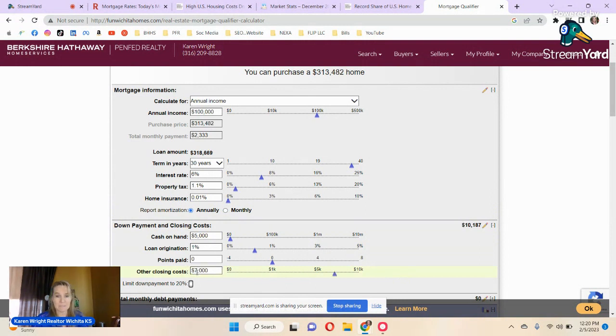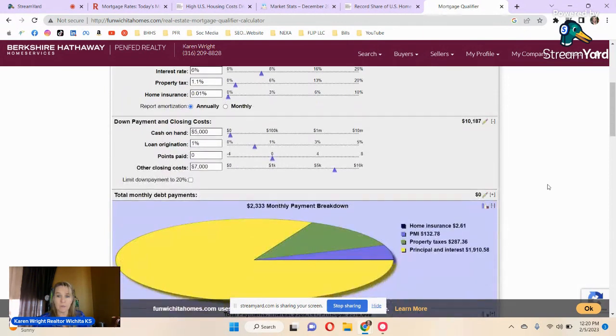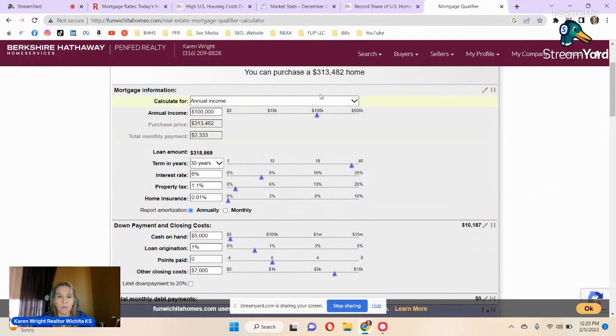So let's do maybe $7,000, $8,000, and let's say $301,000. Let's see what 5% is. Doing it on my calculator here: $313,000 times 0.05 is $15,000. So if you put $15,000 down, you go up here and you'd see it would have changed the monthly payment, I believe. Did it do that? Let's go back and put the $5,000 down. Okay, it didn't quite do that. But for the gist of it, you're getting what you're able to afford in a home. This stuff can be changed at a later date.